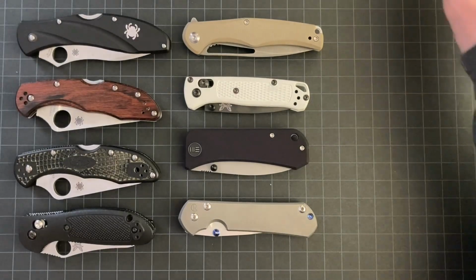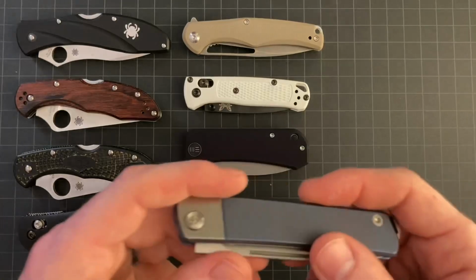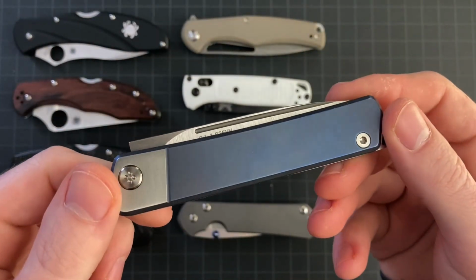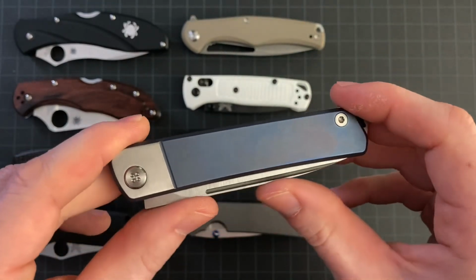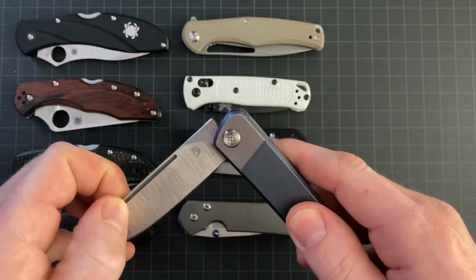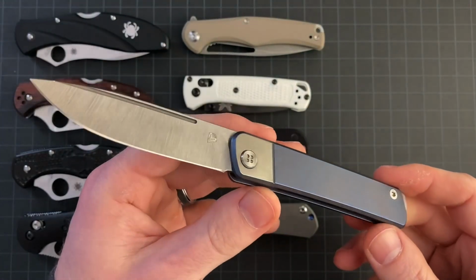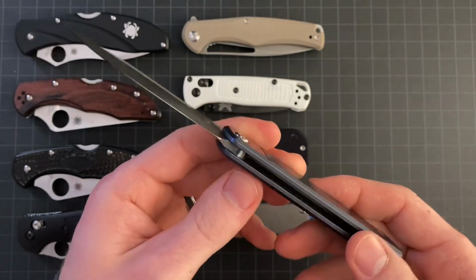Let's see, which one do I want to do next? Let's go ahead and we'll just keep going down the order here. This is my latest acquisition, actually. Got it this week, I believe. And this is the Medford Knives Gentleman Jack. Did some trading and got this. Absolutely love it. It's a gorgeous knife.